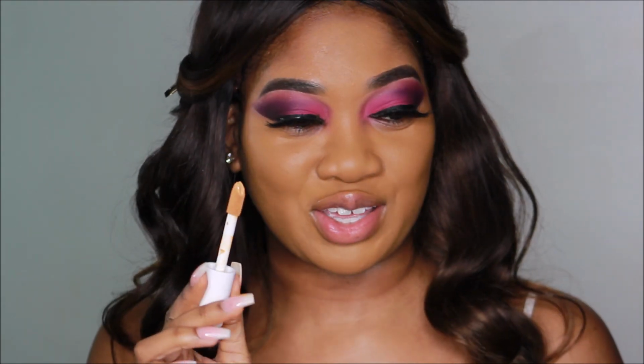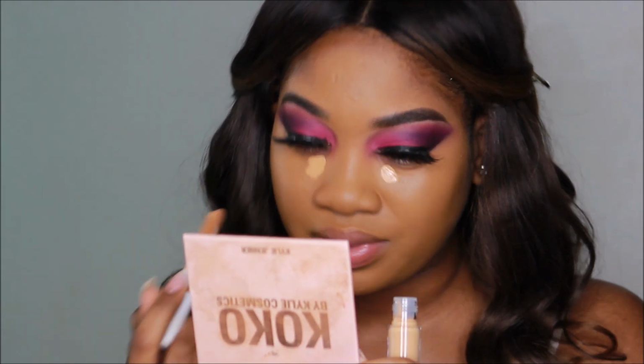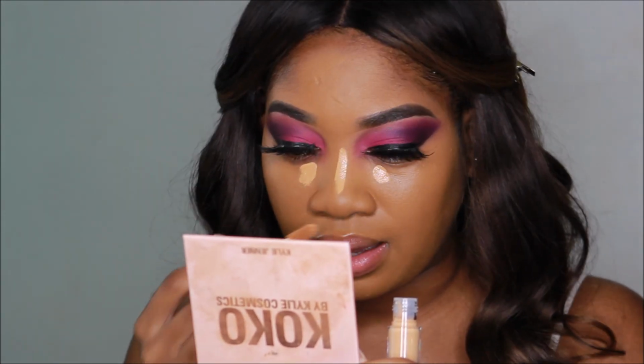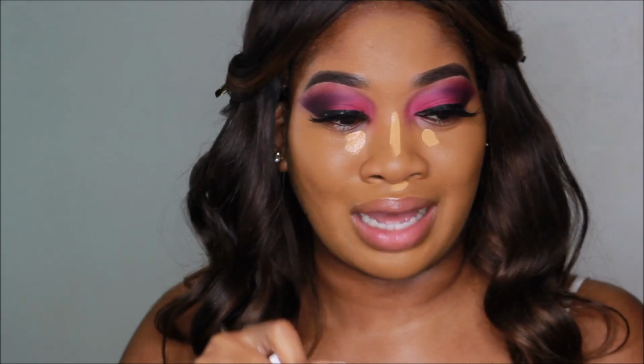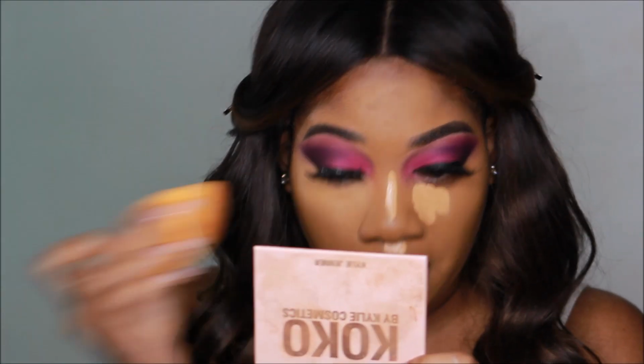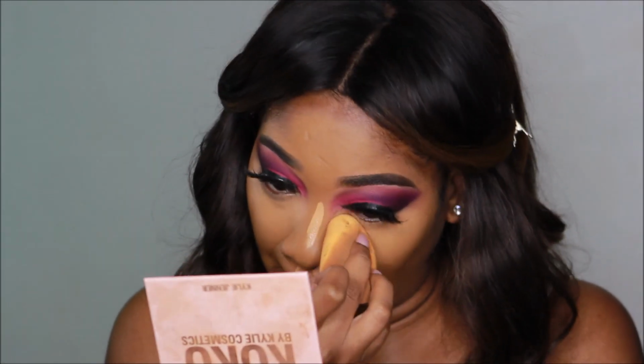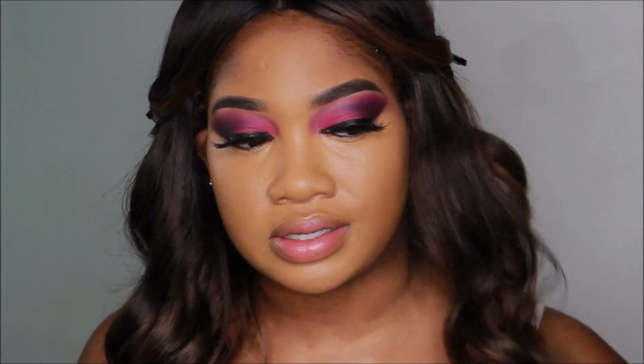Ooh, this is cute. Hold up. Okay, it's bright just like my ColourPop. I gotta do better with picking colors because clearly I suck. I really do like that concealer. I feel like I look so light, but we're not even gonna press the issue.